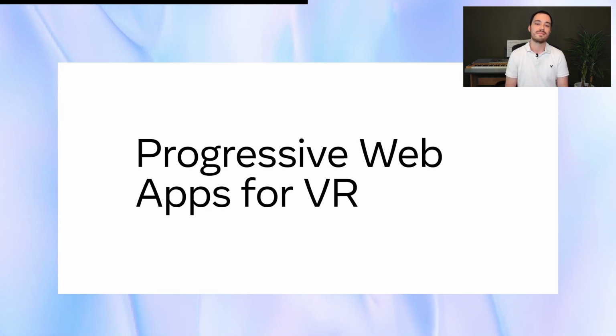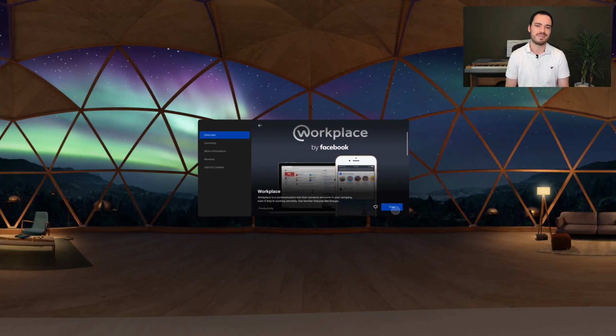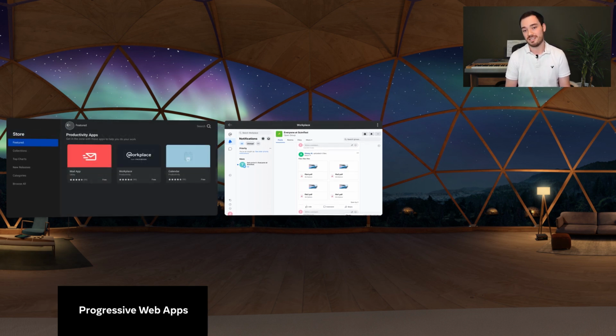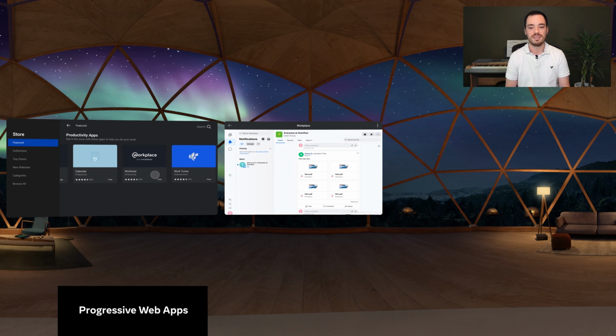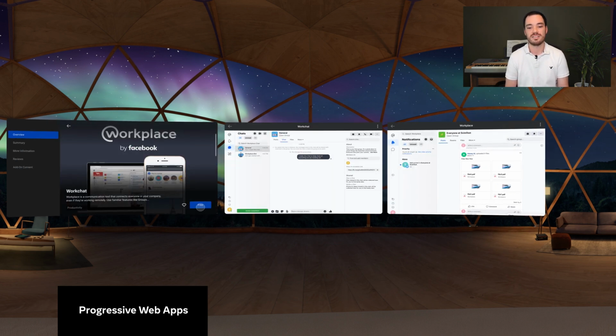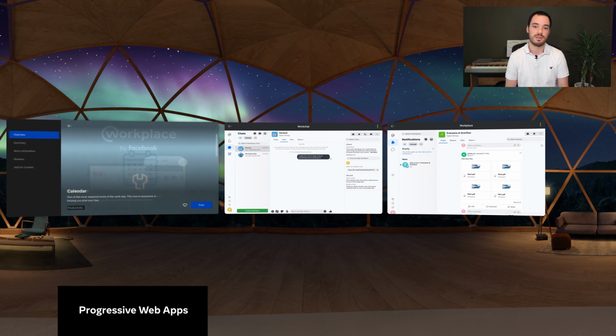PWAs are modern web apps that are fast and dynamically loaded and easily shared or linked, like you've always known the web to be. But PWAs are also installable and integrated into the system experience like native apps. So we're exploring how you might get and use PWAs in the Infinite Office. And we're excited to share more as our vision and learnings become more clear over the coming year.